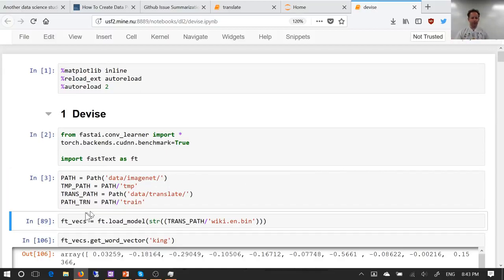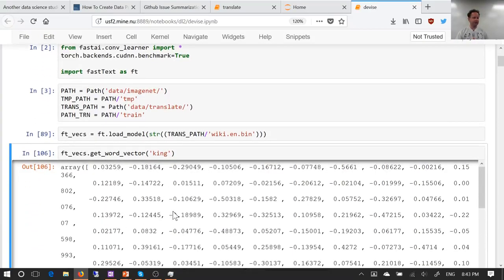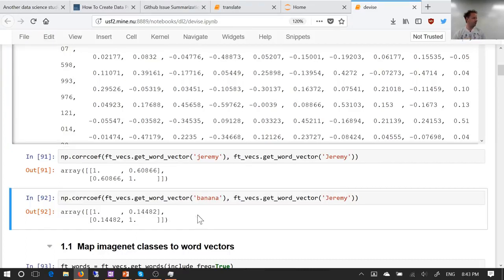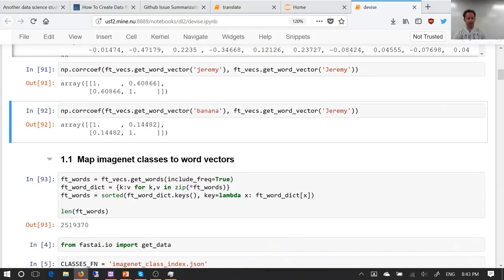So let's grab the fastText word vectors again and load them in. We only need English this time. Here's an example of the word vector for king. It's just 300 numbers. So for example, little J Jeremy and big J Jeremy have a correlation of 0.6. I don't like bananas at all. This is good, banana and Jeremy, 0.14. So words that you would expect to be correlated are correlated, and words that should be as far away from each other as possible, unfortunately, are still slightly correlated, but not so much.